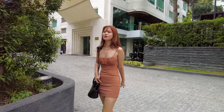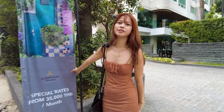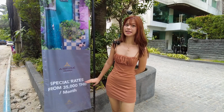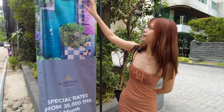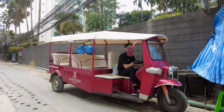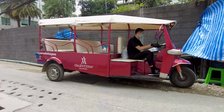Unfortunately, they don't want to be filmed either. But they gave me some information about this hotel. If you want to stay in here, it is 2,000 baht for one night. But there is a package if you want to stay in here for a month. It will only cost 35,000 Thai baht. And there is a small pool on the top of the roof. They also offer a 24/7 shuttle for free in front of the hotel.